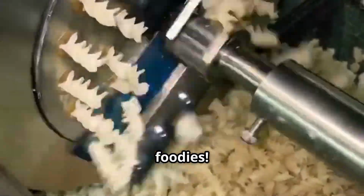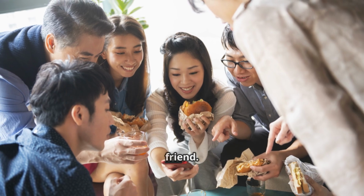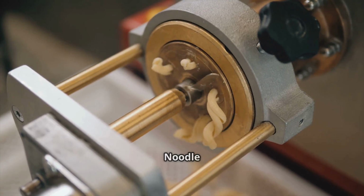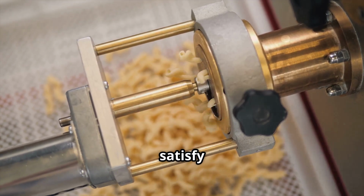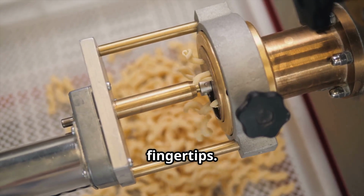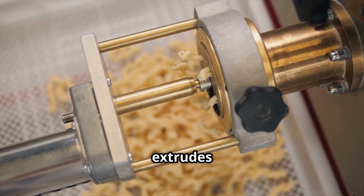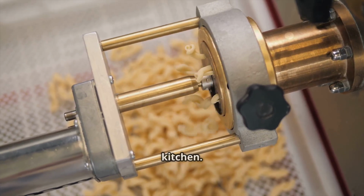Calling all foodies. If you love noodles, then this next machine is going to be your new best friend. Introducing the ultimate noodle making machine, here to satisfy your carb cravings. Imagine fresh noodles at your fingertips. This beauty mixes the dough, cuts it into perfect noodles, and extrudes them right before your eyes. It's like having a mini noodle factory in your kitchen.